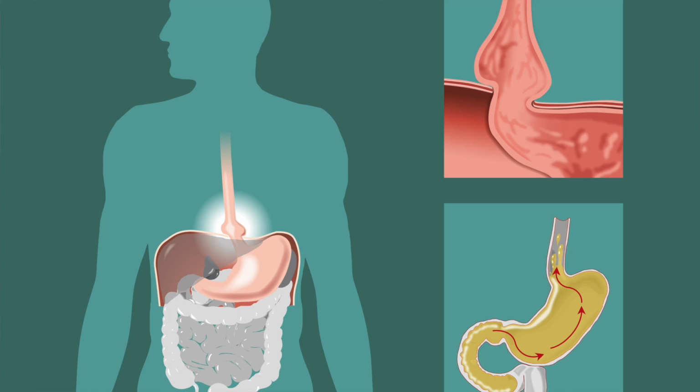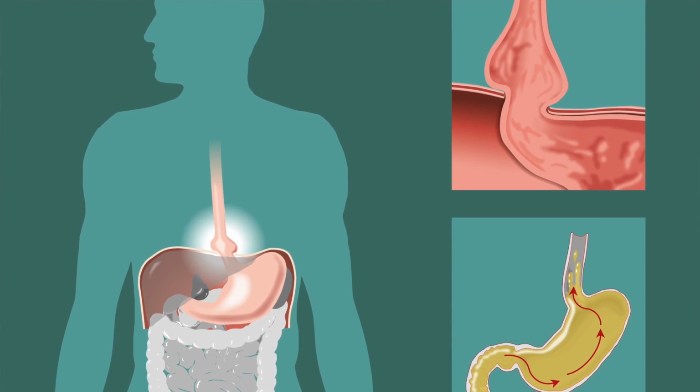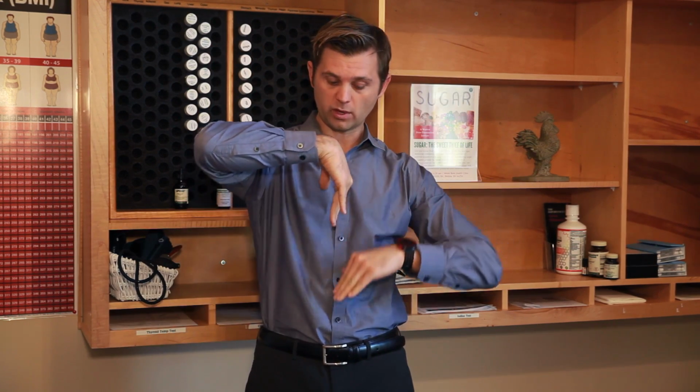Hiatal hernia. Let's talk about this. Hiatal hernia is basically when your stomach is too high in your chest and the valve that holds food down in it gets stuck open. So ideally when we eat, the food comes down, it goes through the one-way valve and it closes. But due to a whole variety of things that push your stomach up, that valve gets open.